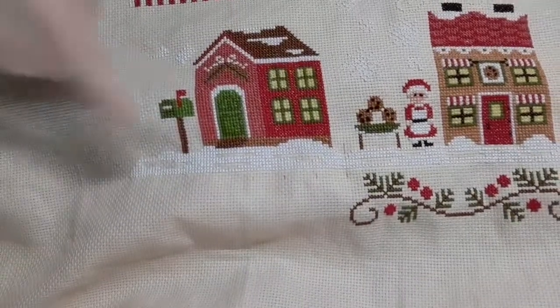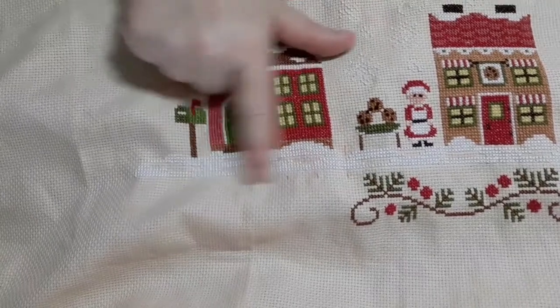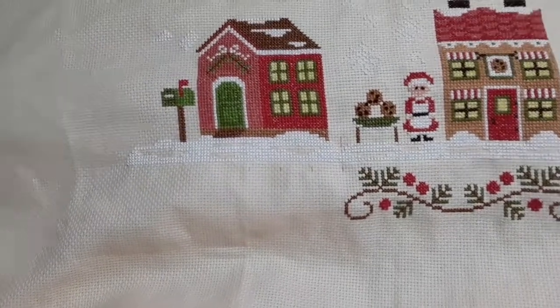So you can see my little marks from my friction pen. And these are in the wrong spot. I need to take my iron and fix those. But, yeah. So I'm happy with that.